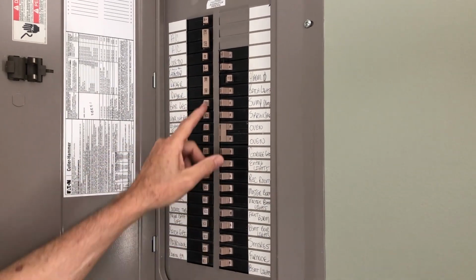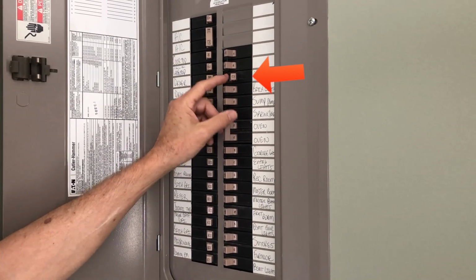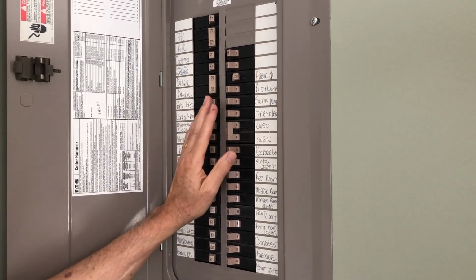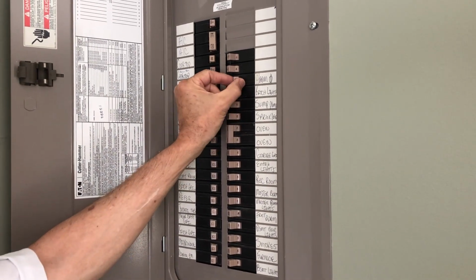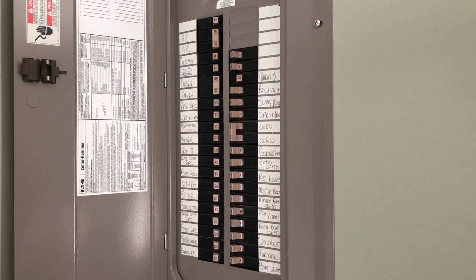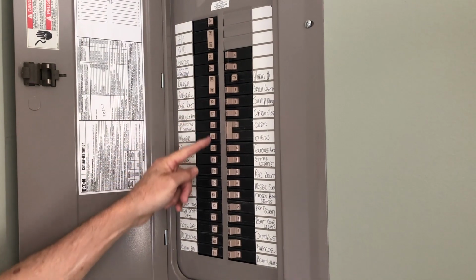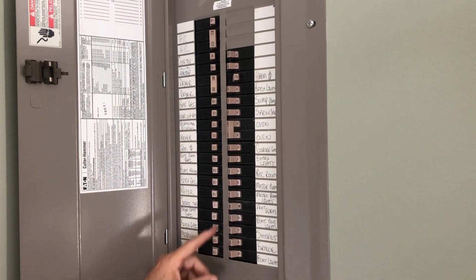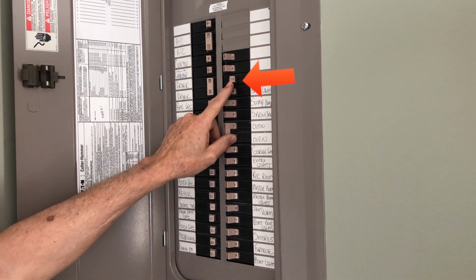It's very easy to tell when one is not, and this one is actually turned off, but a tripped breaker looks like a breaker that's been turned off. It'll flip back like that. Sometimes it'll even kind of have a little loose feeling to it. But that's how we recognize. You should always see all the breakers very uniformly lined up with each other, and when one trips, it's going to show like this. Okay.